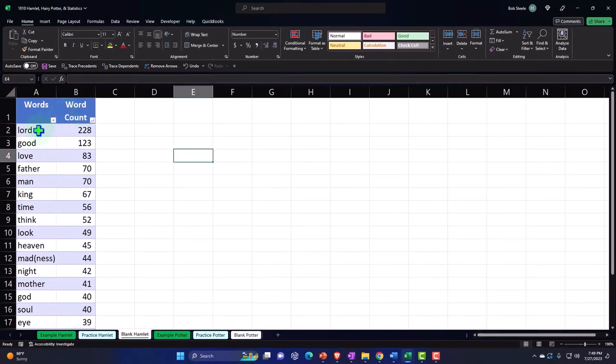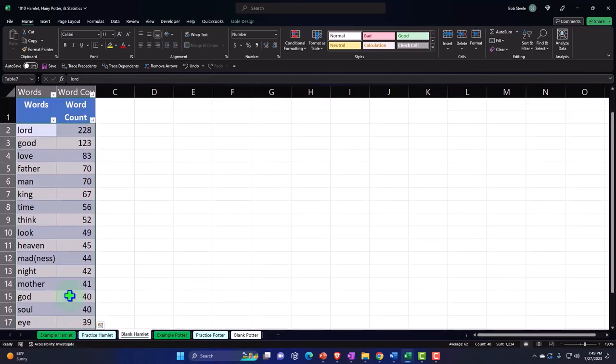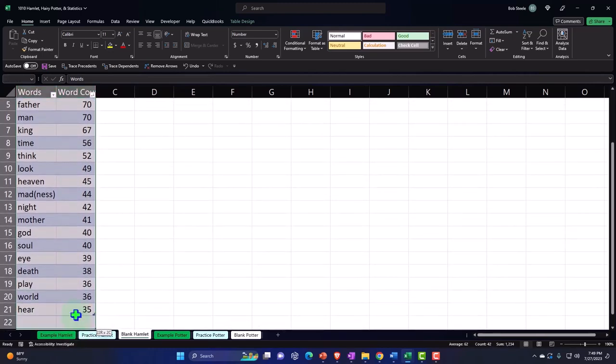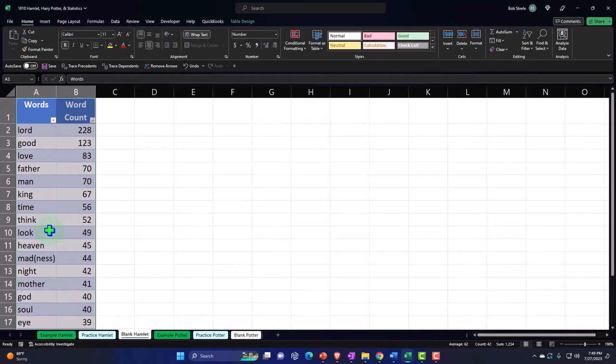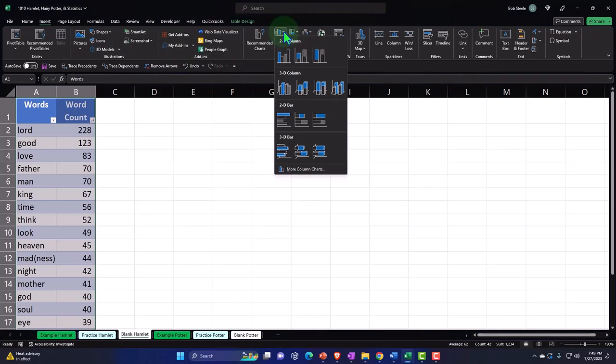Also note that when you insert the table, you could select simply the data down below. If you pick up the headers, Excel should really generally recognize that is the header. So I could pick up the entire thing with the headers like so. And then we can go into the insert tab up top. Once again, we go into our charts and we're looking for the standard bar chart here.